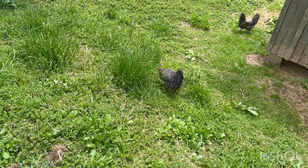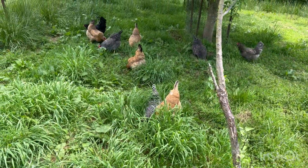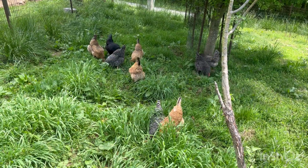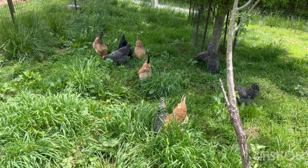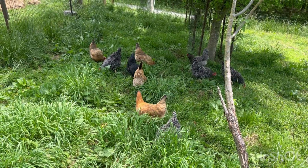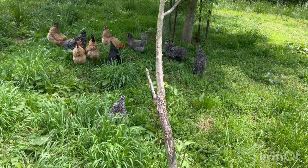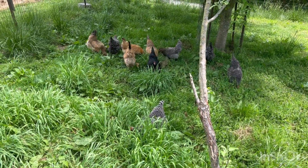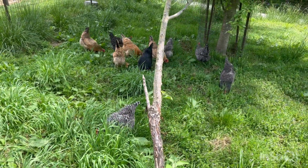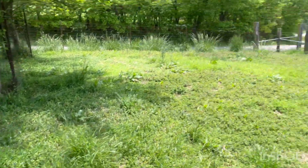We've got some barred rocks, some Easter eggers, and some olive eggers in here. I believe the olive eggers are the yellow brownish ones, and then the dark gray ones are the Easter eggers, and the barred rocks are pretty easy to tell. There's one. They're the black and white ones. They're all pretty good chickens. They all seem to have very good temperaments. We enjoy having our chickies here.